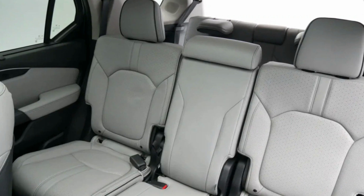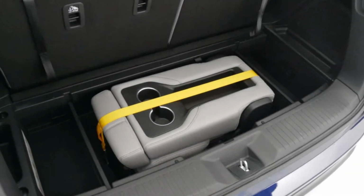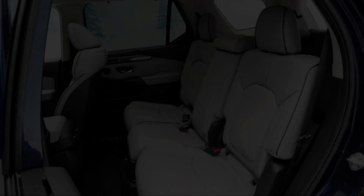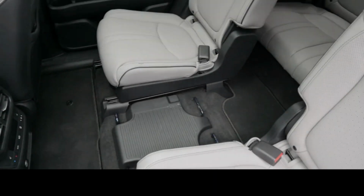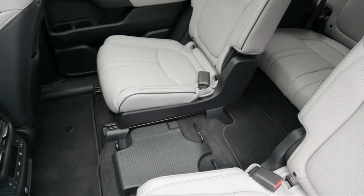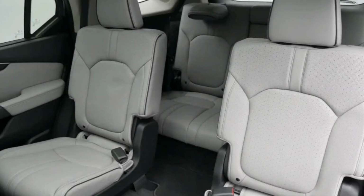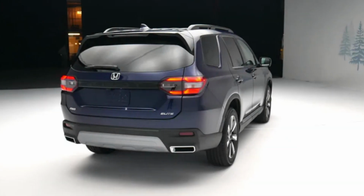Output stays steady at 285 horsepower and 262 pound-feet, up from 280 horsepower and 262 pound-feet. A 10-speed automatic returns and is paired with paddle shifters for manual control. Standard on the TrailSport and Elite, and optional on the other trims, is the second generation of Honda's i-VTM4 torque vectoring all-wheel drive system. It features a stronger rear diff that can handle 40% more torque while responding 30% quicker.